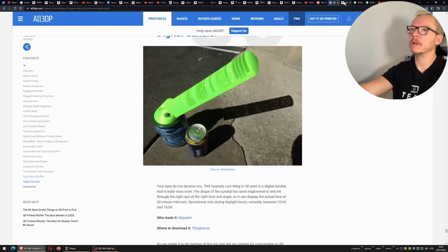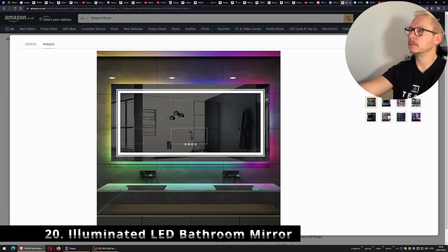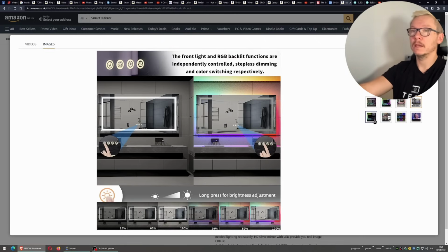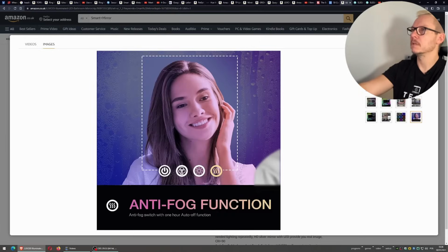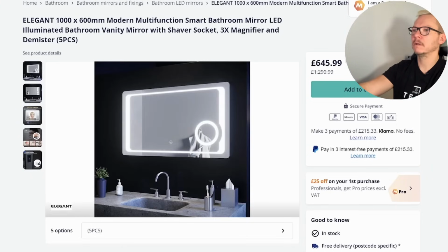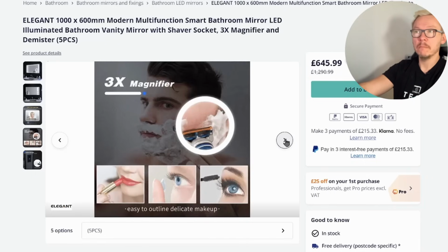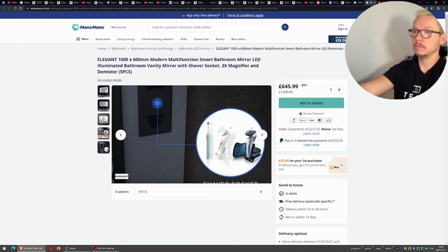Okay, what else do I have for you guys? Just have a look at this bathroom mirror with the front light and backlight as well. You can change colors, it's anti-fog, it has Bluetooth connectivity, and it can play music because there is a built-in speaker. Interesting. Just imagine having something like this in your bathroom. Wow. Not only does it look great, but it's also very handy, especially this anti-fog function. Magnifier with a socket to charge your shaver or toothbrush.